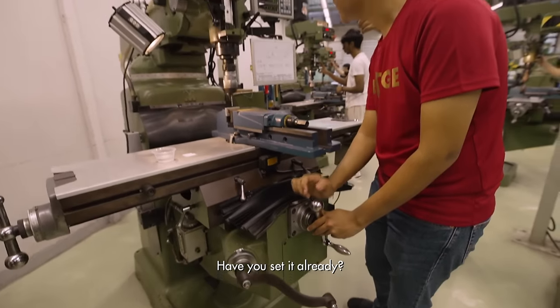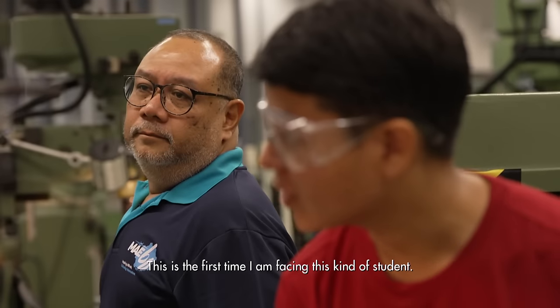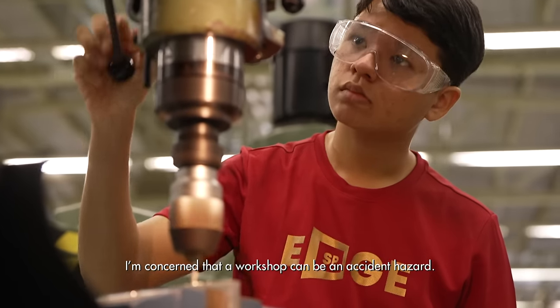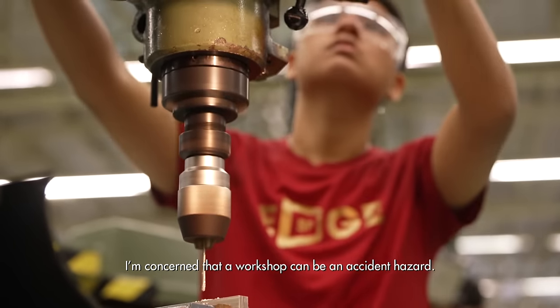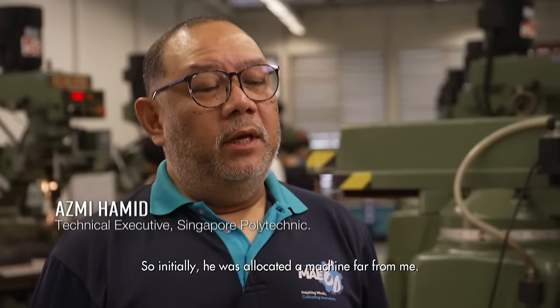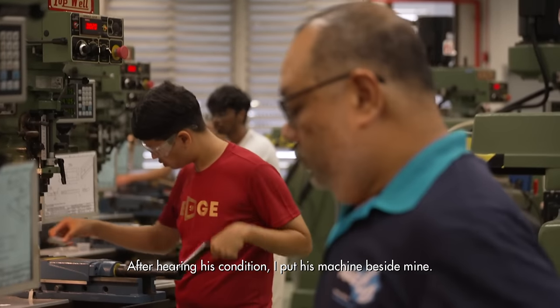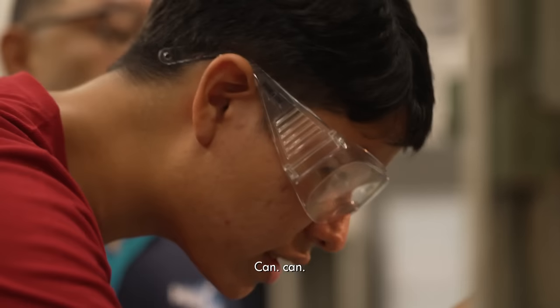You said already the... Yeah, I said already. This is the first time I face this kind of a student. I'm concerned that the workshop is quite an accident hazard. So initially he was allocated a machine quite far from me. So after hearing his condition, I put his machine just beside my machine. Okay, can. So I try to okay.